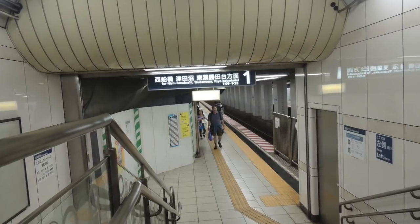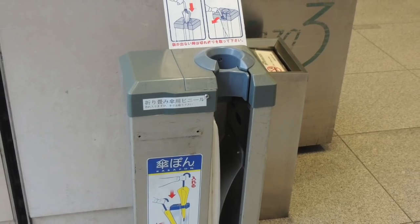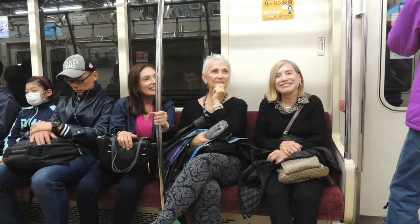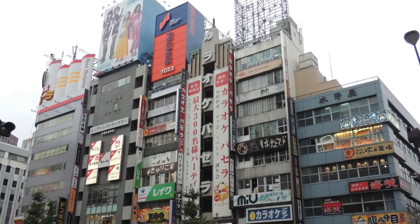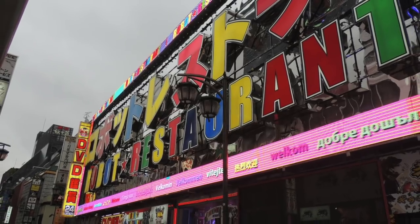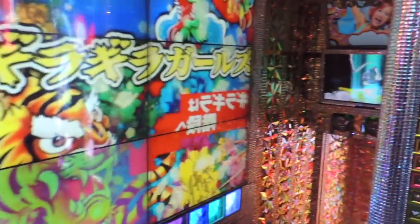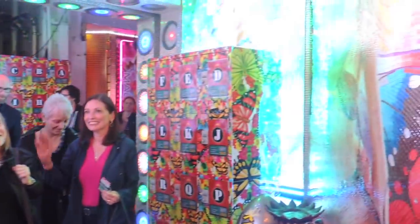And then, adventurers as we were, we took the subway all by ourselves, where they have these wonderful little machines that put plastic wrap around your umbrella. And there we are, sitting comfortably on the train. The train took us to the Shinjuku district, which is kind of busy, and an entertainment show called the Robot Restaurant, which is, I don't even know if it's a restaurant, and you just have to watch. Okay, we're at the entrance. Just watch this. For the robot show. They don't like any unpainted surfaces here.